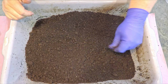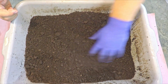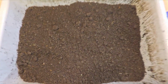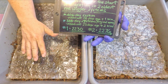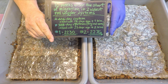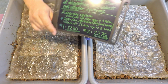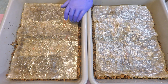And it's time to bring out the other two bins so we can get them fed and to release the gathered worms into the lesser populated of the two new systems. Let's make that happen next. So here's the numbers. Bin number 1 to your left, 2230. Bin number 2 to your right, 2276. And I guess because bin number 1 is thought to have the fewer number of worms, shy by 46 worms, we're going to be adding the hauled out worms from haul out number 2 into bin number 1.